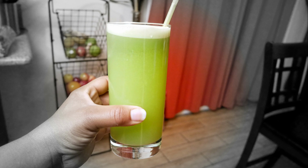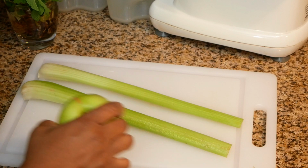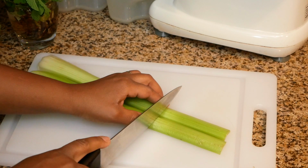So here's my juice drink for this week. Go ahead and check out the ingredients. I have here cabbage, celery, apple, and mint. So let's get started. First, I'm going to start out by chopping up the vegetables.